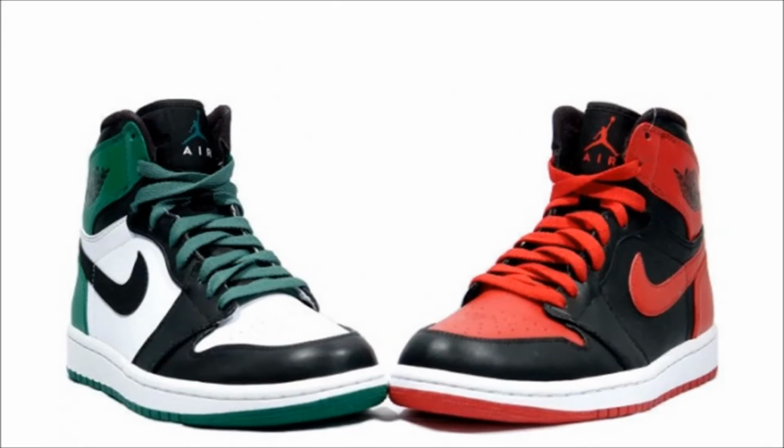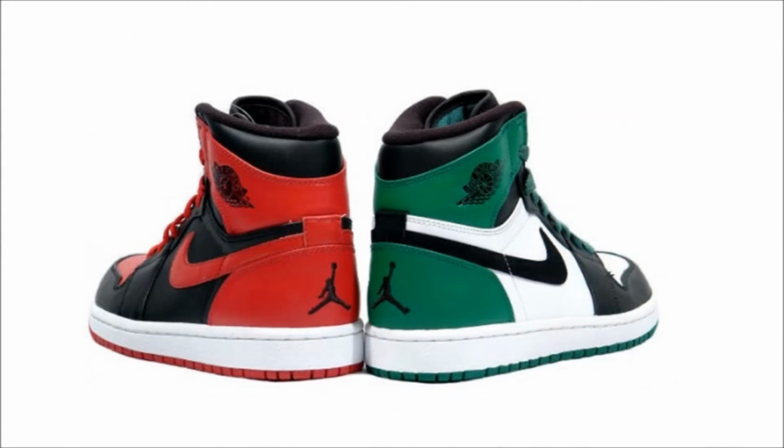The next time we saw a Bred 1 release was on July 11, 2009 as part of the Defining Moments pack, or the DMP pack. The pack came with two pairs, the Black Red and the other in a green, white, and black colorway representing the Celtics. The purpose of this pack was to celebrate MJ's performance in Game 2 of the 1986 NBA Finals, where he threw down 63 points against the Celtics. This was the first DMP pack to release, and the two pairs dropped together for $225. Why they chose to have the Air Jordan logo instead of Nike Air, I don't know.